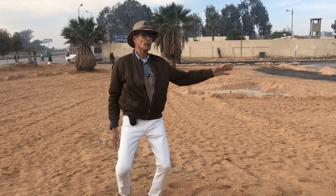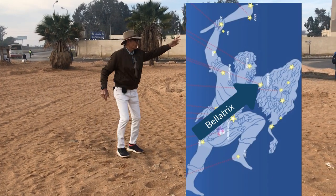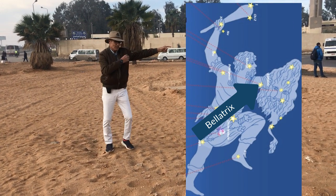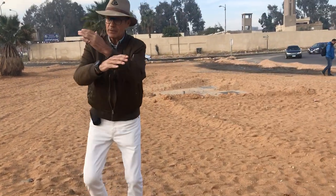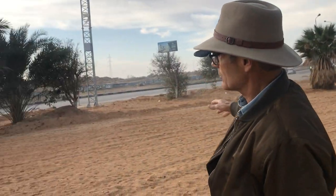And so here's the arm, it's the shoulder. This is Bellatrix, the shoulder. That arm is the arm that holds the lion's head. And again, this is a ring road. It's a famous road in Egypt, and this is a major one. So this is where Bellatrix is.